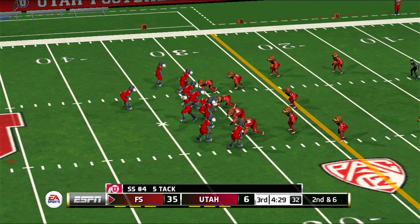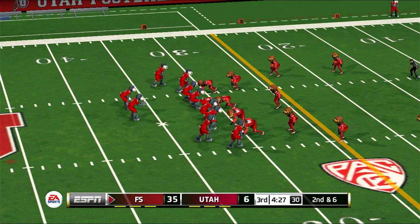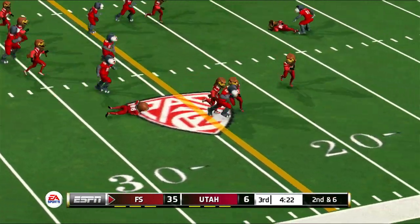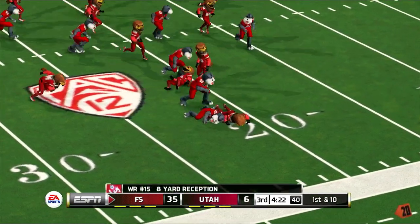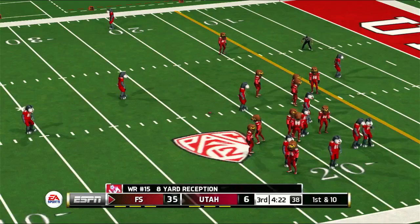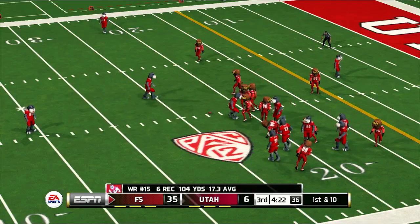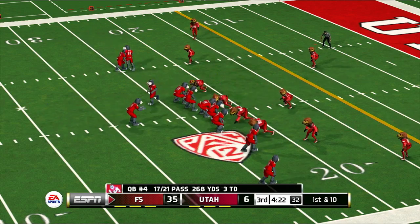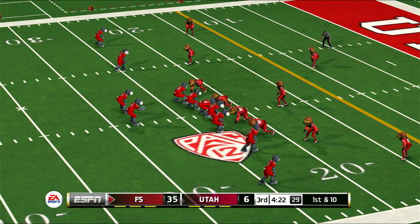Roger, Roger! 7's a mic! All day! Jackson! Thunder! And he's tackled around the 23-yard line. Gain of 8 on the play. Let's go, D. That makes it 1st and 10. Long day, offense. It's going to be a long day. 7's a Mike. Mike 7.